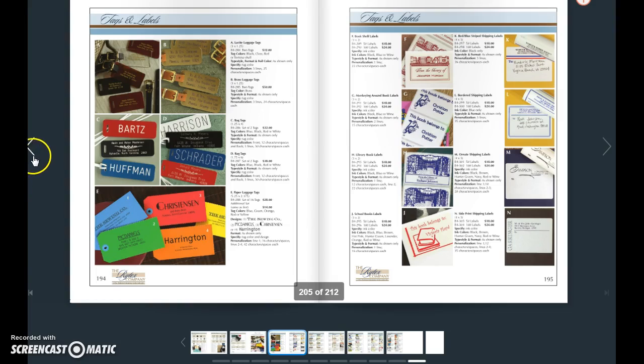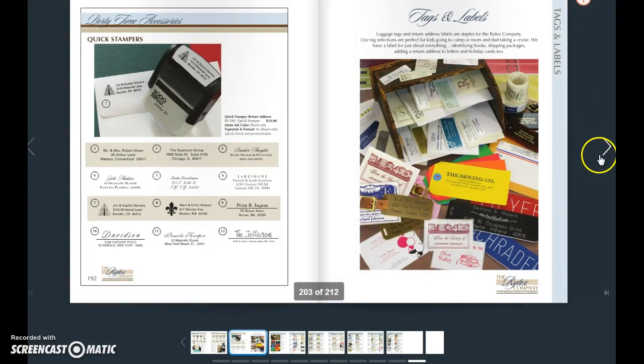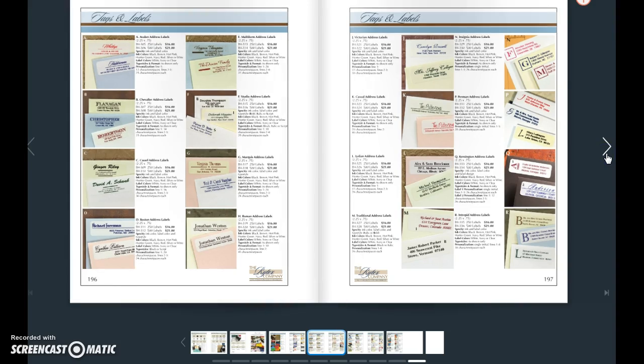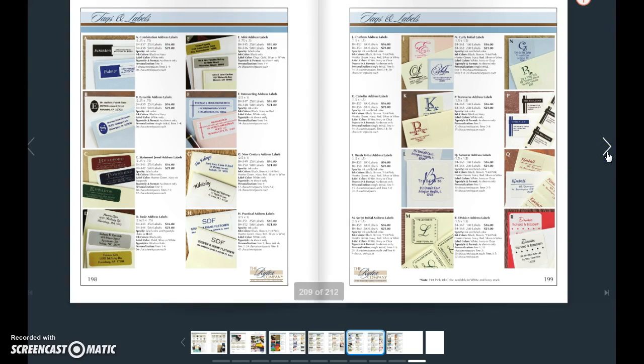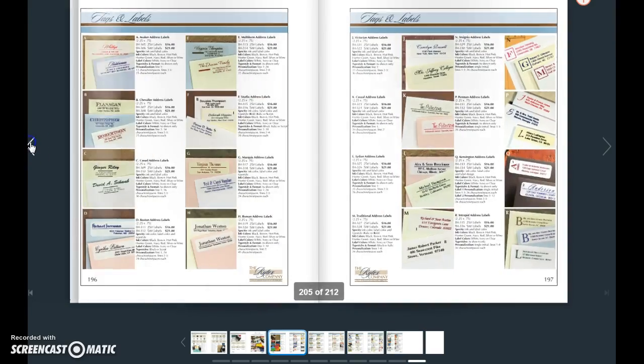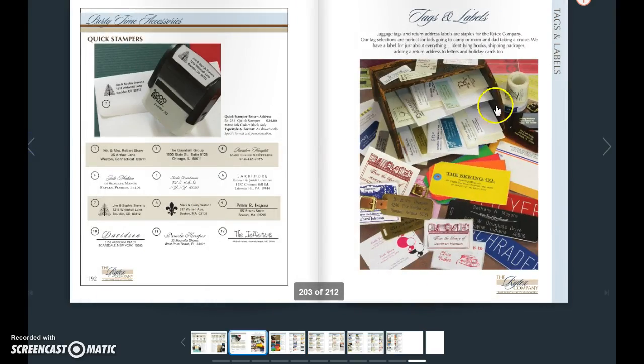Then we come to our tags and labels. Everything, all different sorts of luggage tags, and then you'll see on the trifold board there are 2 new ones. Great stickers. One of the things that people love about the Rytex stickers is that they come in rolls. Let me show them to you on the first page. So they come in rolls, either like that, or the address labels come in rolls like that. So that's a great thing about the Rytex program.